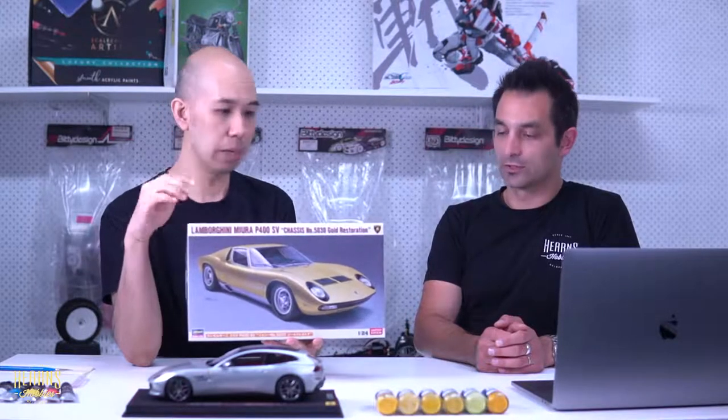Well, this is the special gold version, and the kit itself is molded in a gold color. But all in all, it's the same great kit as all the other ones that have come before, except this one comes in gold. It's an iconic car. It's quite unique in its shape, and I think it looks really good. So that's one of the nice ones.